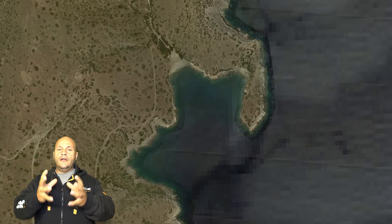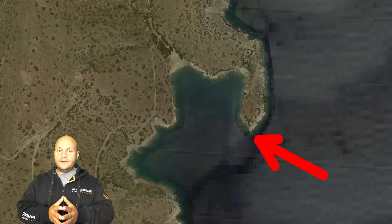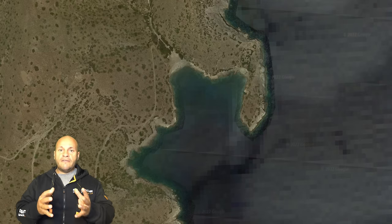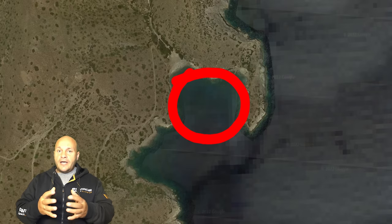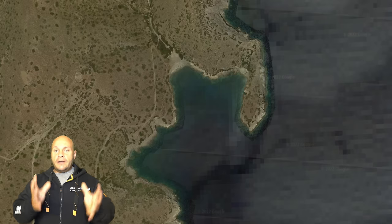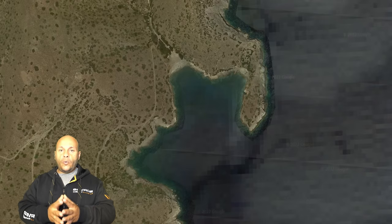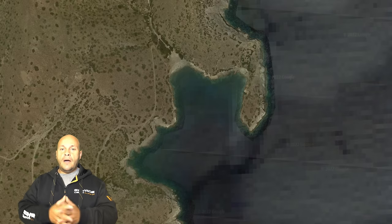Let's see another example I love. The entrance of small gulfs. Guys, gulfs are like fish farms. They always preserve a huge amount of bait fish because the currents are not strong or even absent inside them. They are protected from the waves. There are lots of holes around to live in. So yes, gulfs always attract bigger fish, especially pelagic and especially amberjacks.